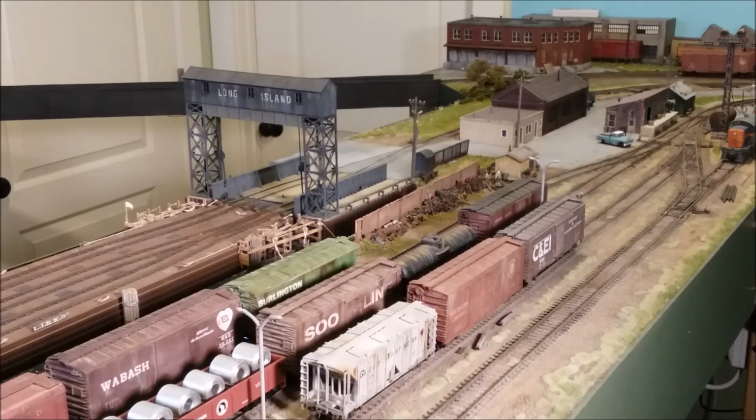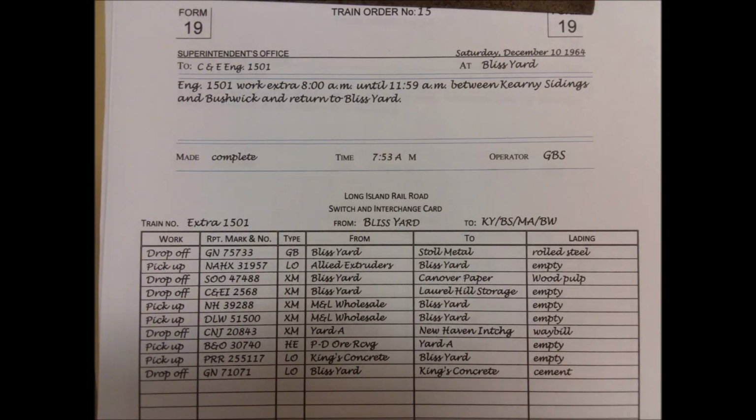Today I will be starting another switching session that will probably stretch to 3 or 4 videos. We will start here in the yard by pulling some cars and travel around the layout, dropping off and picking up cars as usual. With all the changes I've made to the layout recently, adding and deleting some industries, I've had to update my program that generates my switch lists. This will be the first run with the new changes.